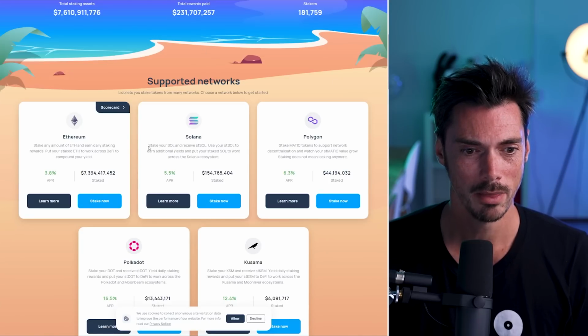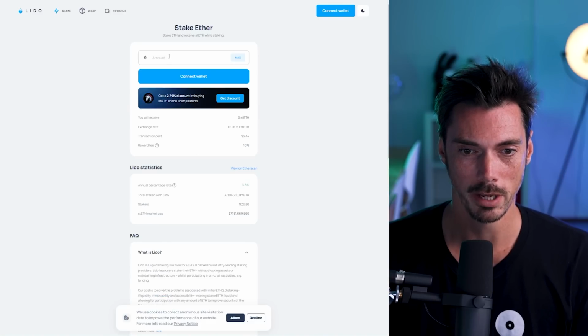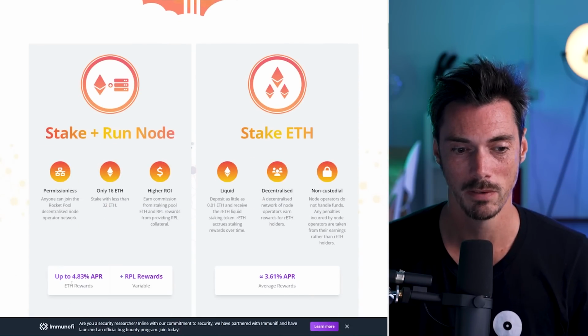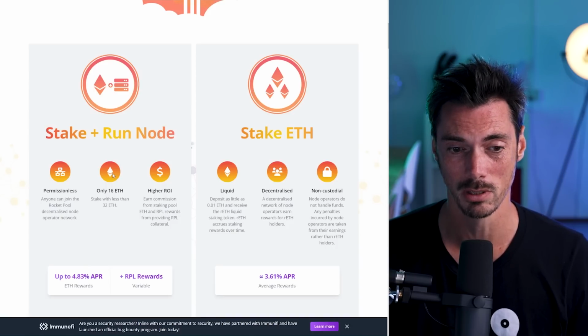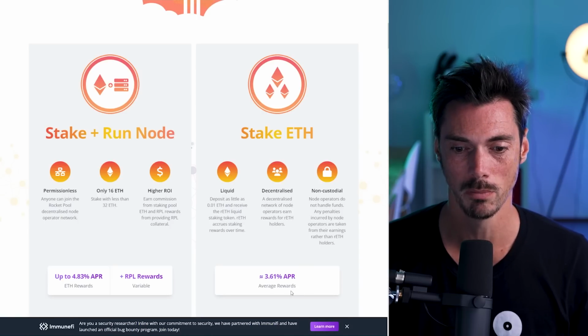So here's Rocket Pool. There is at the moment $7 billion worth of ETH staked there, and the APR is 3.8%. So if you want to stake there, you just click on Stake Now. You connect your wallet, put your ETH in, and you're off to the races. Rocket Pool, let's have a look. You can stake and run a node, but we're not going to look at that, even though that's 4.83% APR. You only need 16 ETH for doing that, which is obviously less than the 32 ETH you need to run a full solo node. And then here, simply, you can just stake ETH at 3.61% APR. And that's all fine and dandy.